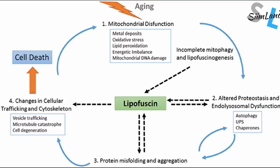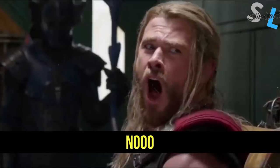Lipofuscin promotes aging, and aging promotes the accumulation of lipofuscin. As you get older, your ability to clear out lipofuscin also decreases, and that predisposes you to more lipofuscin accumulation. It's like a vicious cycle. You get more lipofuscin, you get weaker in dealing with it, and that in turn creates more lipofuscin.